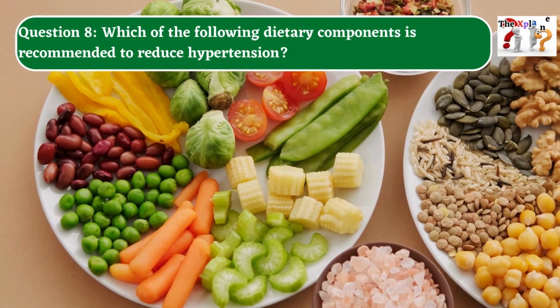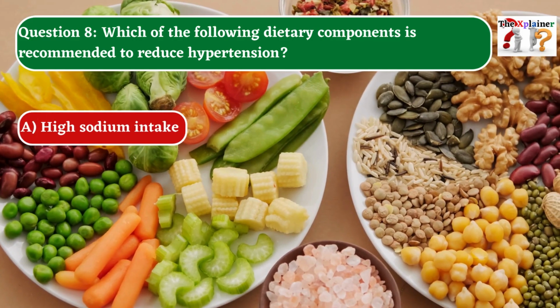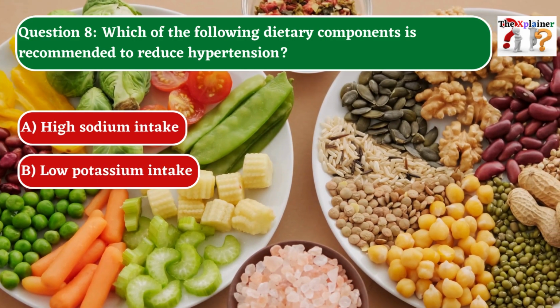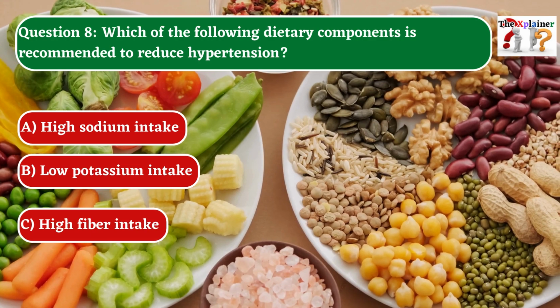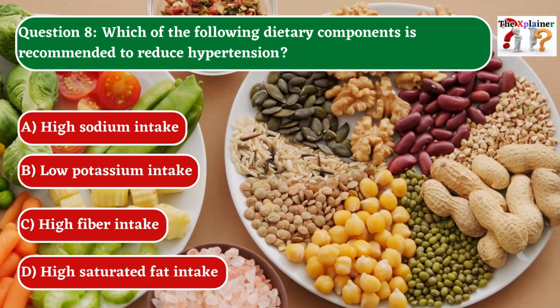Question 8. Which of the following dietary components is recommended to reduce hypertension? A. High sodium intake, B. Low potassium intake, C. High fiber intake, D. High saturated fat intake?